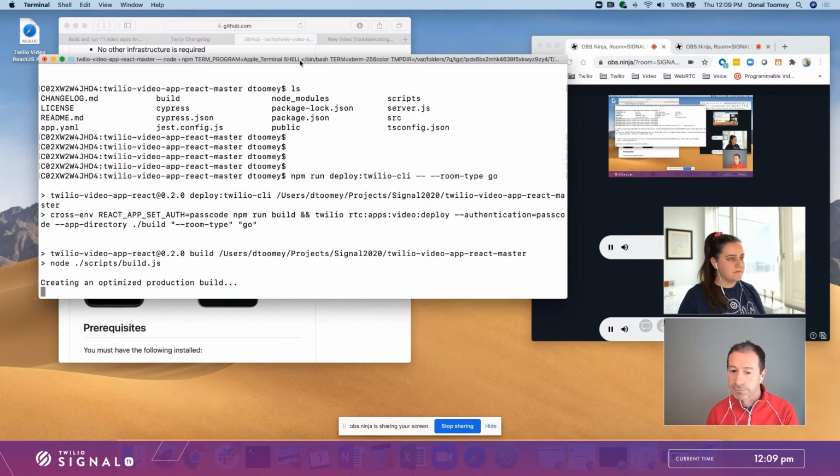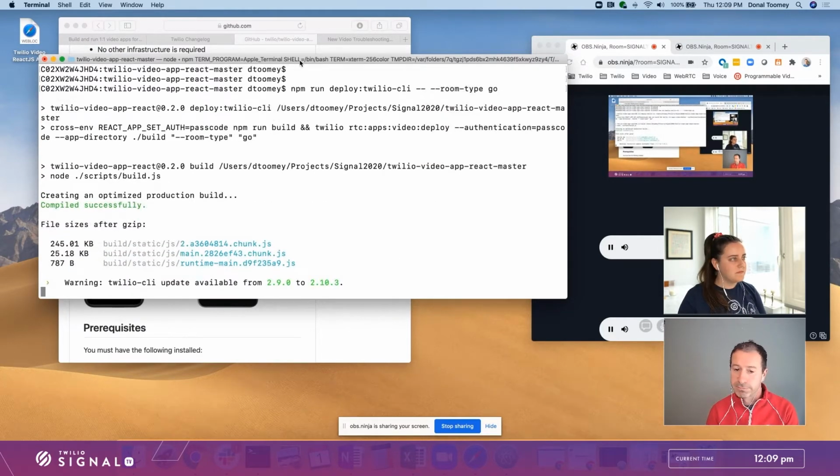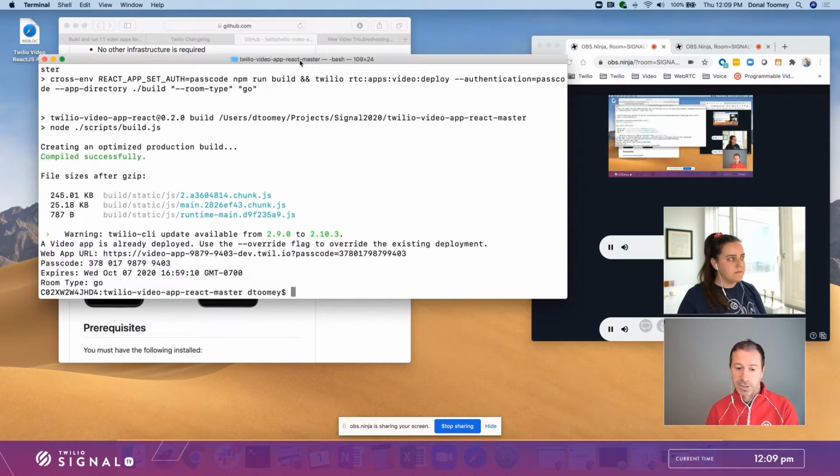It's a pretty basic access token server. If you want to take this to production, you may want to update that code and host it yourself. The access token server provides a token for participants to join the room, so it's kind of your authentication.